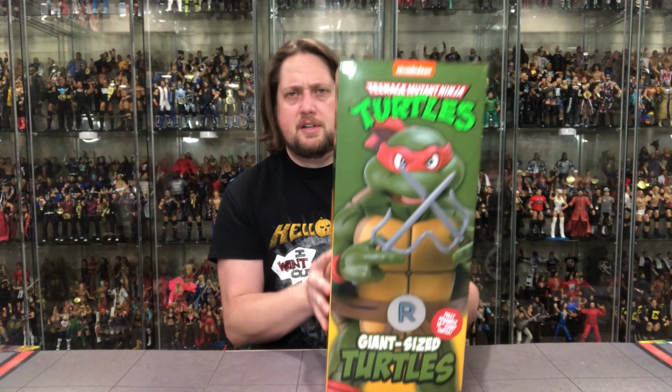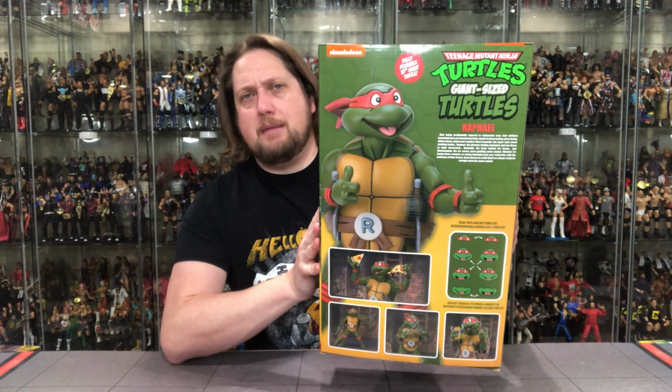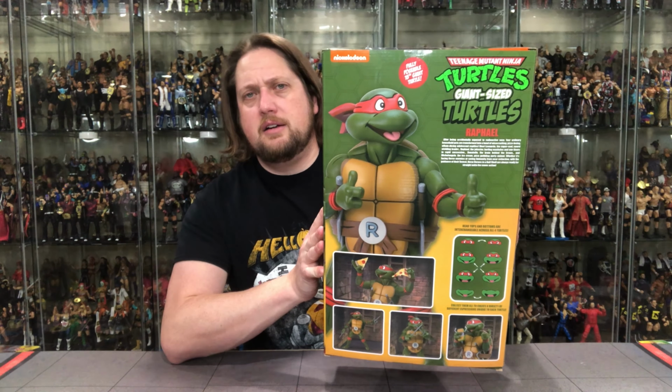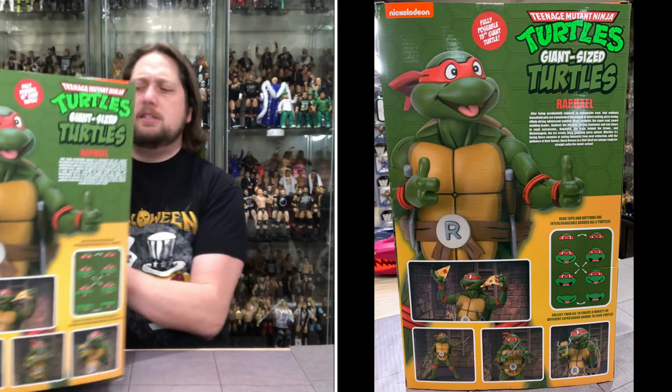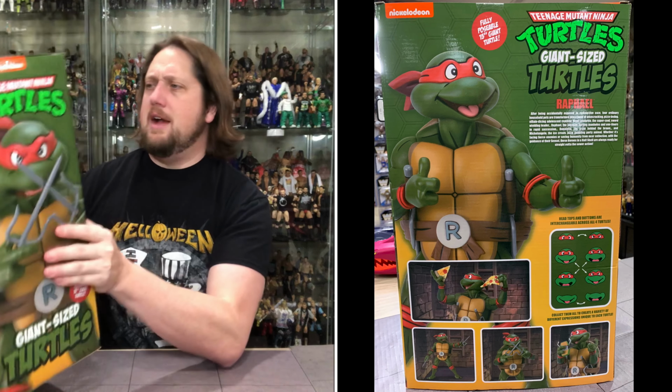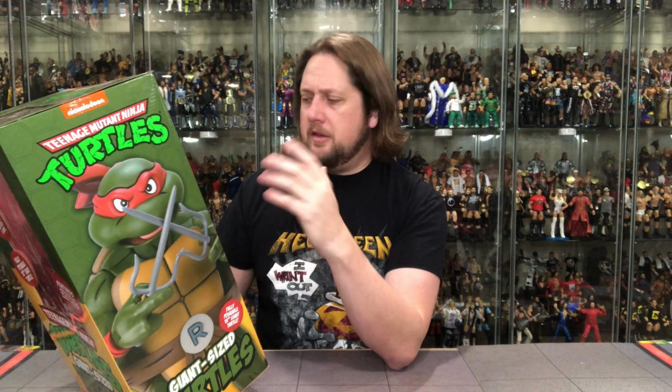15 inches. This is a big boy. And then you got the back, all kinds of stuff. Some glamour shots, little glamour images down there. We even got a little blurb. You know we got to read that little blurb, see what that's all about. Let's see what they're saying about old Raphael. This is generic, so it's probably going to be on all the turtles. So we'll read it once.